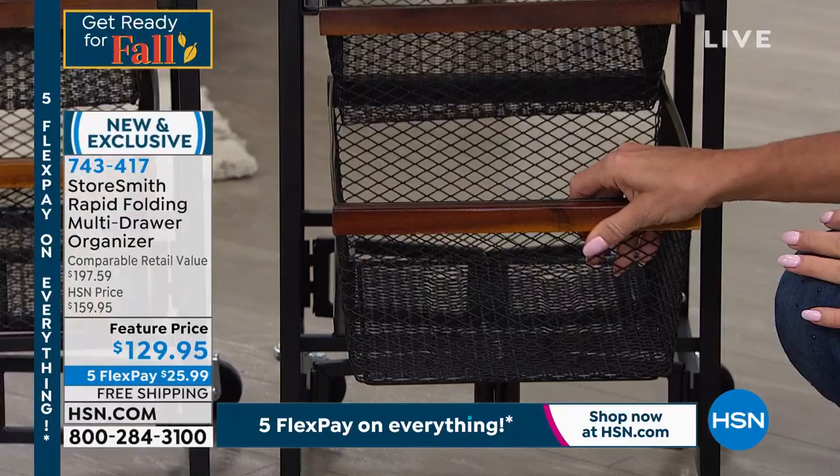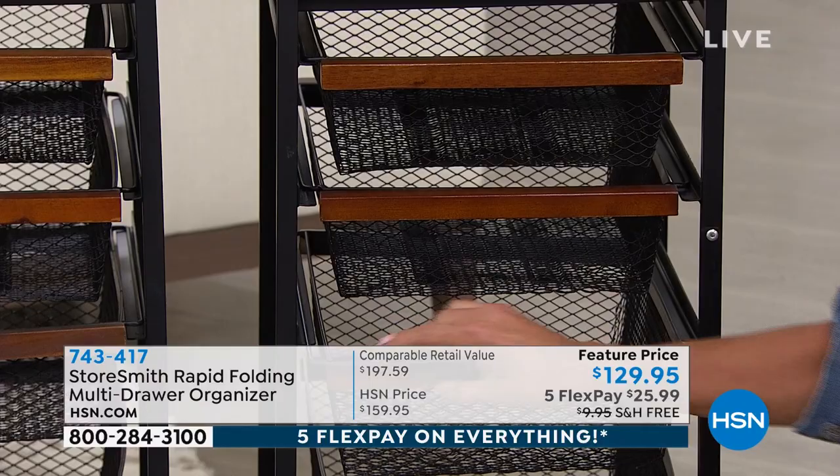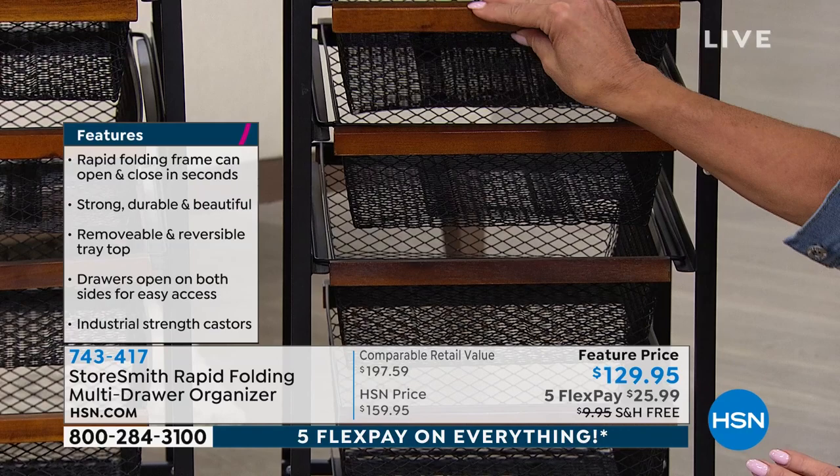And this is all that powder-coated steel, too, Rebecca, correct? All of it. Yeah, even the mesh, yes. Even the mesh. And even the trim on the baskets is done in that acacia. Just really strong, solid, durable, beautiful wood. Rich looking. It's so gorgeous, and that's what I love about it.